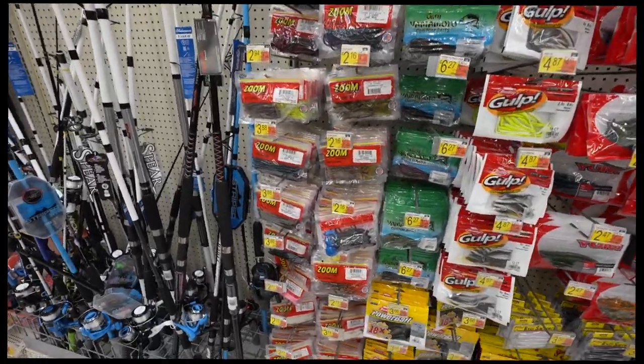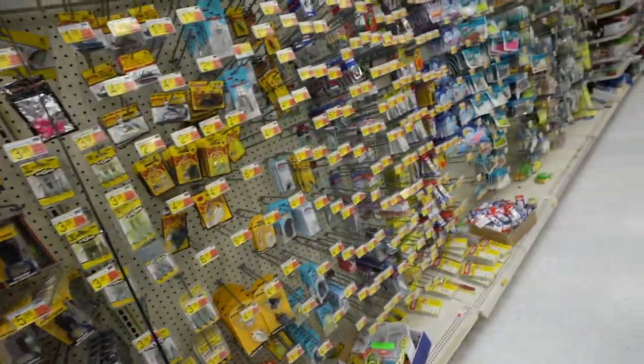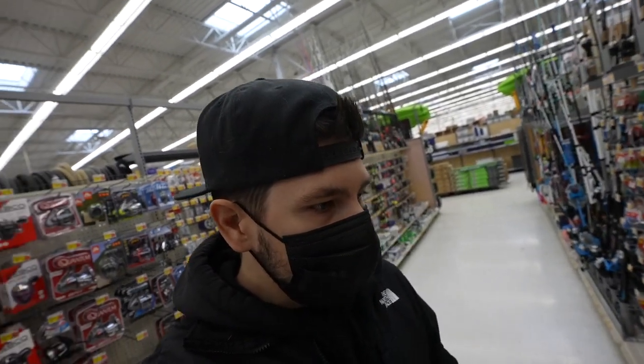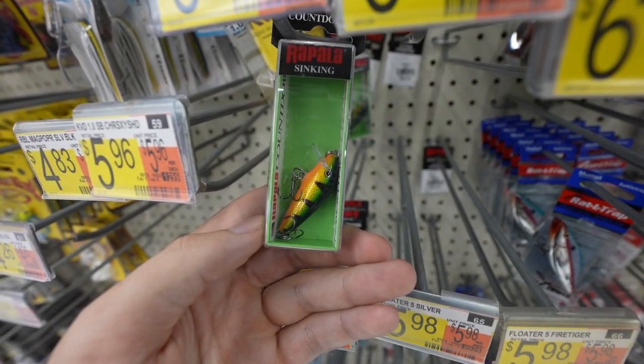Let's take a look here at some of the baits. Okay, first of all, I definitely think I want to get some minnows. Do they have jig heads though? Because I don't think I have. What I'd like to do is stick to the smaller style of baits. Maybe actually get some bigger crank baits, maybe. Like, this is pretty sick here, a little yellow perch action.